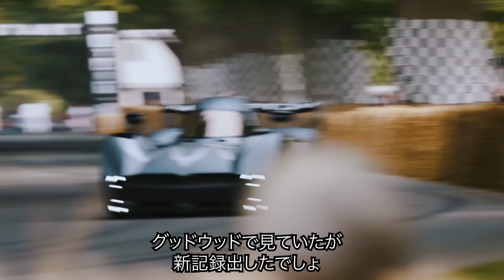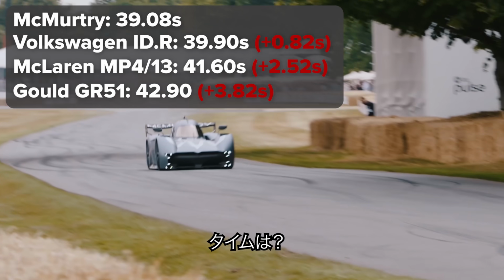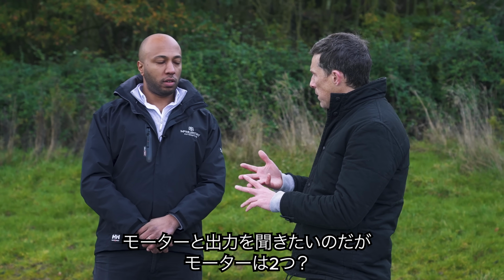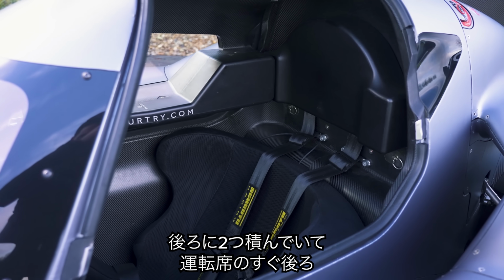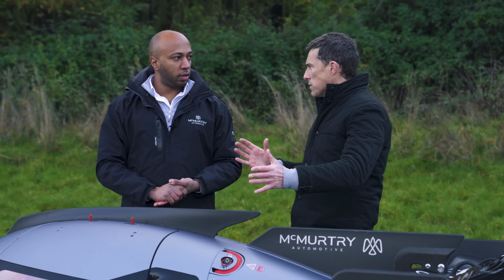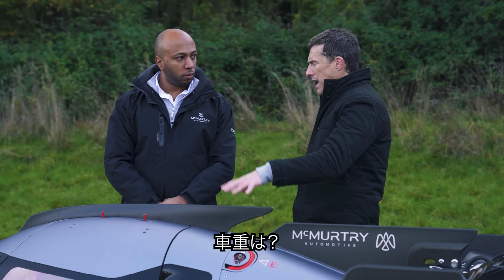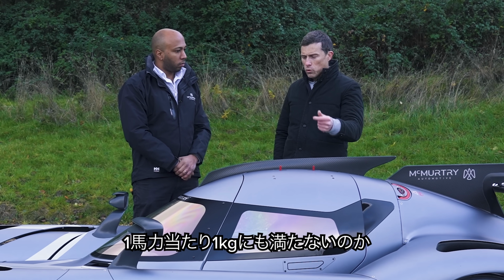Already seen it go up the hill at Goodwood, and it broke the record, didn't it? It did. So what time did it do at the hill? It did a 39.08. Tell me about the motors and the power. So you've got 2 electric motors? Got 2 electric motors in the back. They are behind the driver's back, is where they're packaged in here. And can you use them independently for torque vectoring and stuff like that? You can, absolutely, yes. So that'll help cornering and acceleration out of the bends? Yes. The car weighs how much? Less than a ton. Okay, so you've got more than 1 horsepower per kilogram.